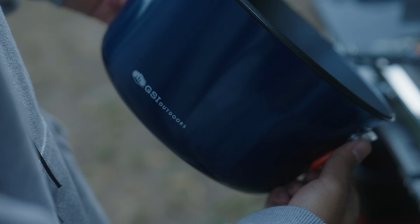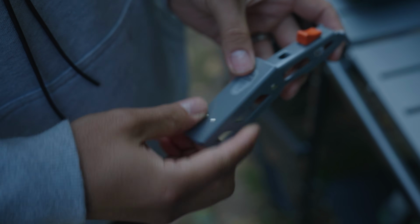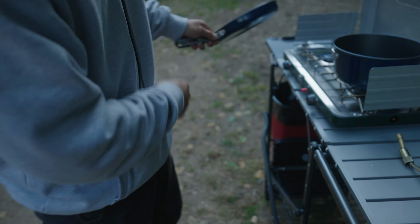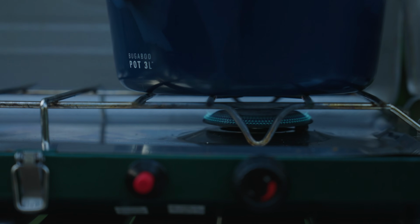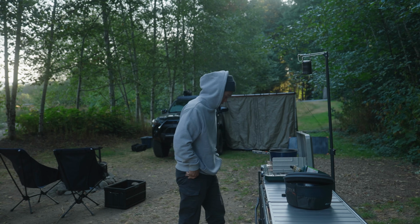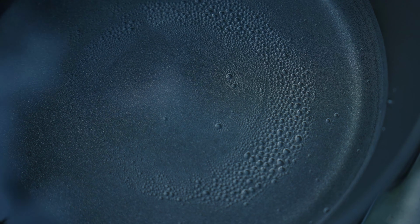Now for cooking, I use this pot and pan set by GSI Outdoors. It's compact and has a removable handle and packs within itself. You get 2 pots and a pan, and it packs nicely into this little drawstring bag. And this one set usually covers all our cooking needs when camping, and obviously using it with a stove.